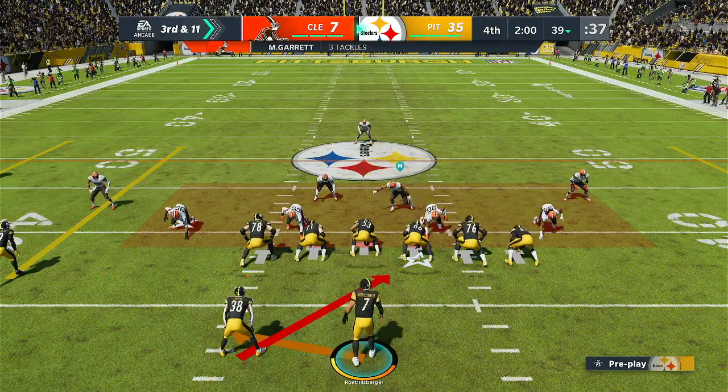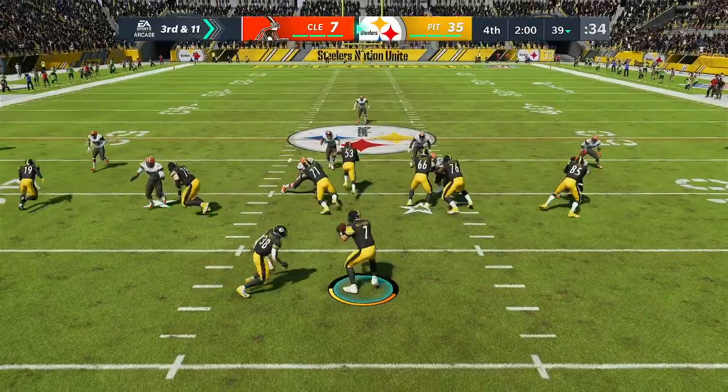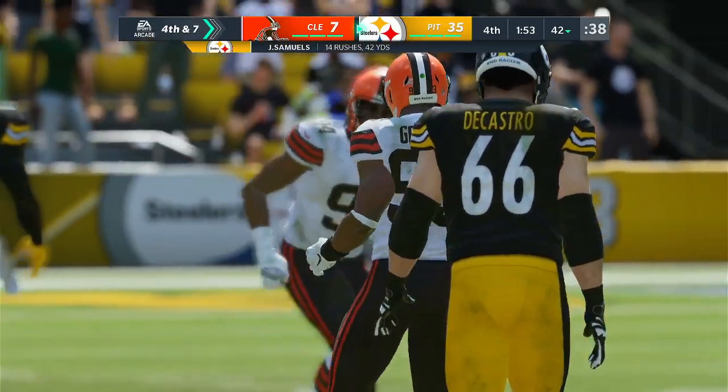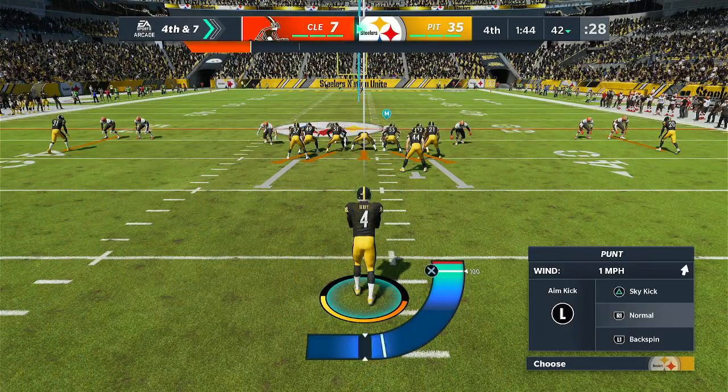Just 2 minutes remaining here in the 4th quarter of what has been a one-sided affair. On 3rd down, here's Samuels. And he can only get this to the 42-yard line, and that is not near enough. It'll be a gain of 4, but it won't be enough. It leaves him with a 4th down now.